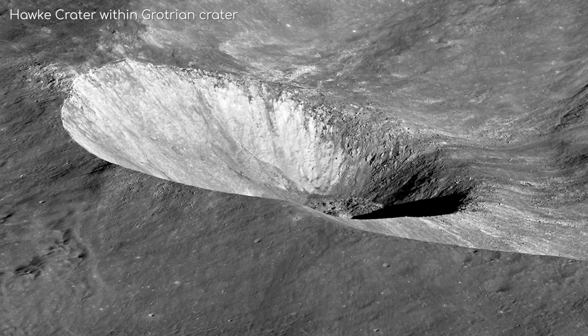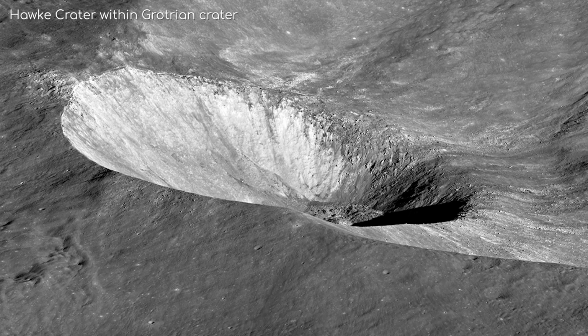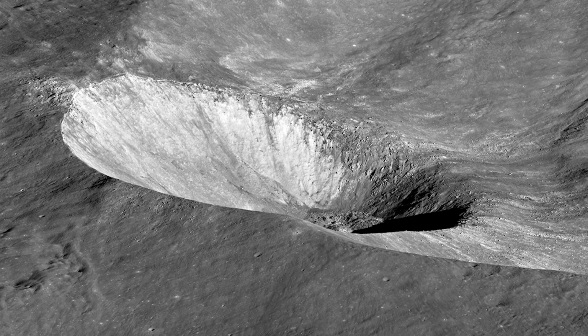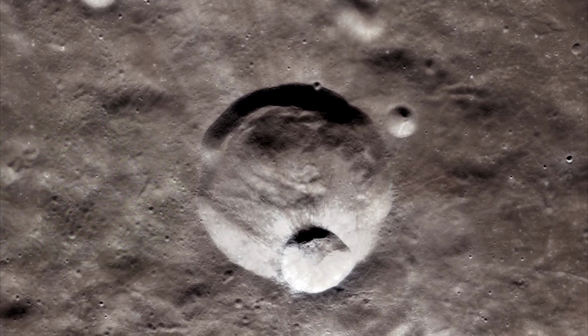Here is a crater within a crater. The impactor hit the wall of the larger crater, meaning it has quite an unusual shape. Although from a top-down perspective, it still looks quite circular.